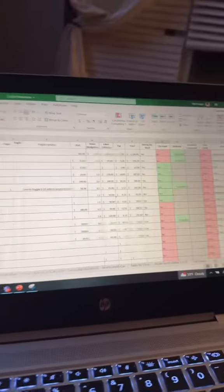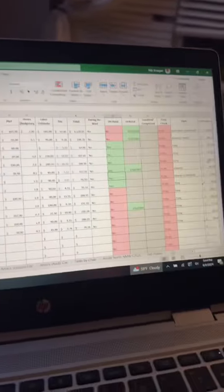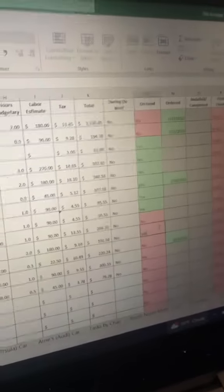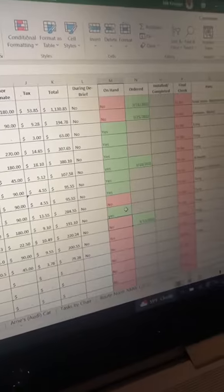Okay, so here's a copy of one of the spreadsheets we used when we did the Cannonball record. You can see it's all set up here for the modifications we did to the car. I deleted a bunch of these out so you can see how it works, but it's conditionally formatted so that when you get a piece on hand or you install it or whatever, it goes from red to green.